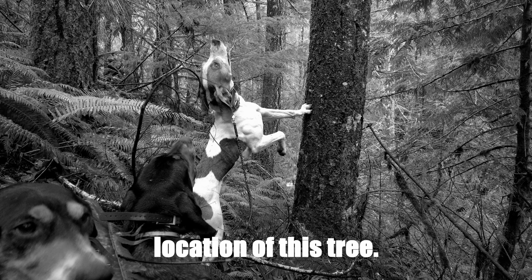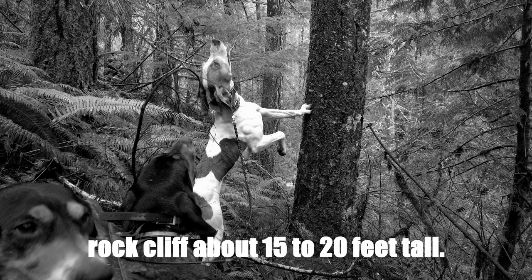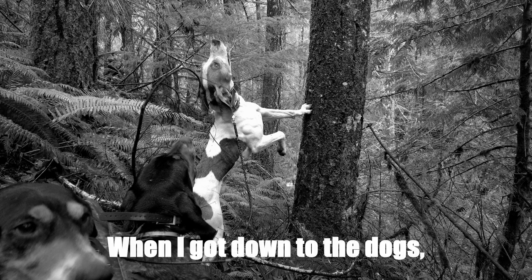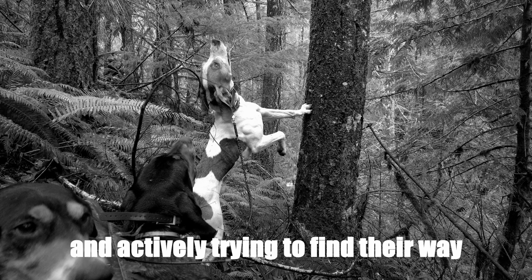Quick note about the location of this tree. It's hard to tell based on this frame, but the tree is right at the top of a rock cliff about 15 to 20 feet tall. When I got down to the dogs, they were actually treeing at the base of the cliff and actively trying to find their way up it.